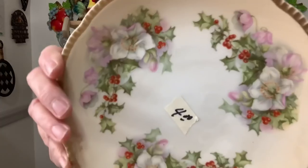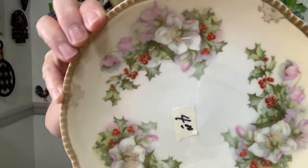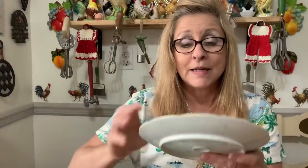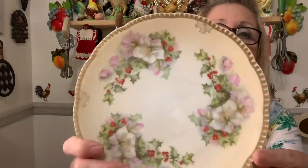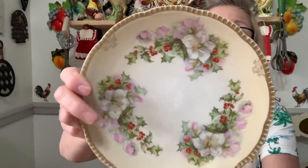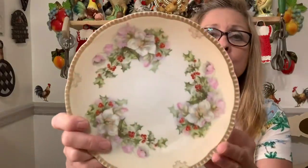plate. This is from Prussia. Look at this plate with the holly, the berries, and the flowers. So everything was half price because I went on the second day. So I spent, this was $2. And I thought it was absolutely gorgeous. Because it has the holly and the berries, I may include it in my Christmas live sale this coming weekend. So there's that.